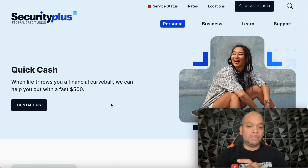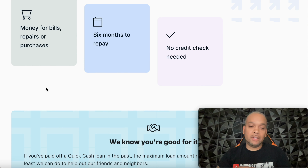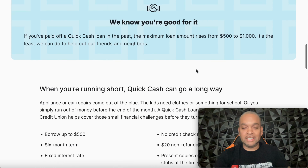So the first one is going to be Security Plus Federal Credit Union. And you could get up to a $500 loan with them. It'll be easy and simple, right? You could pay your bills, repair, or purchases, up to a 6-month repayment. What does it say? Absolutely no credit check needed.